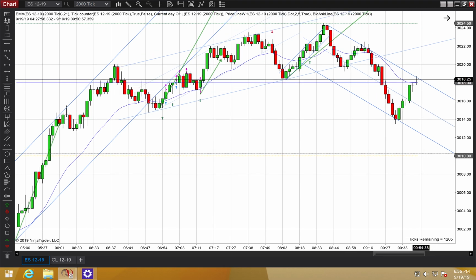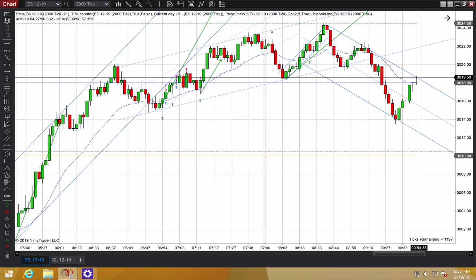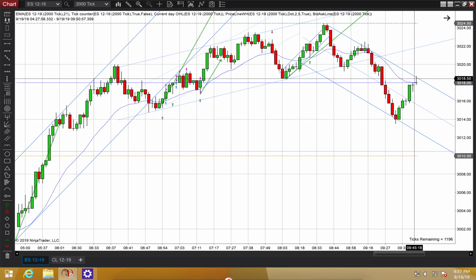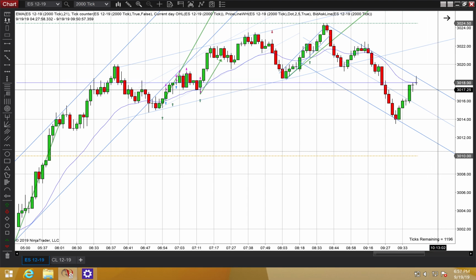Okay, we got a nice reversal bar at our line. See our line that we drew up here? This is what we want to see. But if you go short right underneath there, that's just the first entry. Momentum is still bullish for the moment. Let's wait and get a second entry short or a lower high entry.